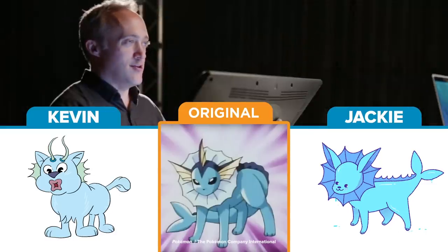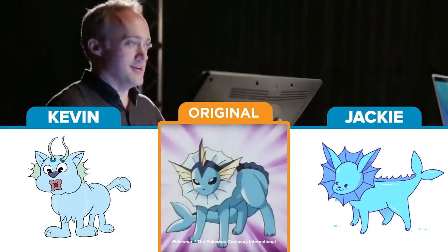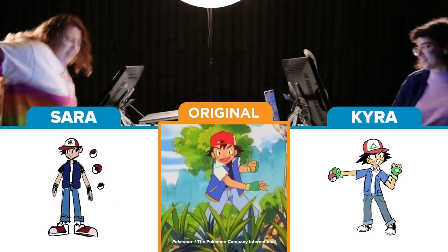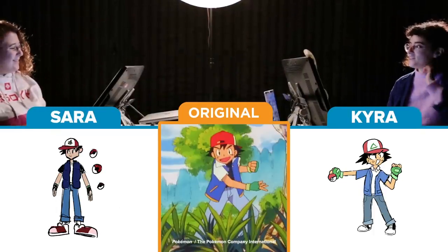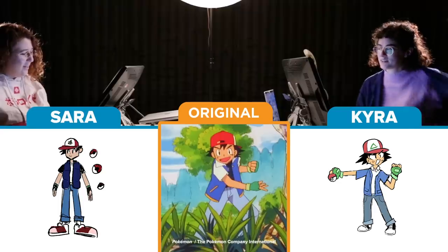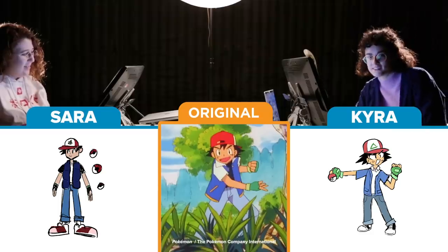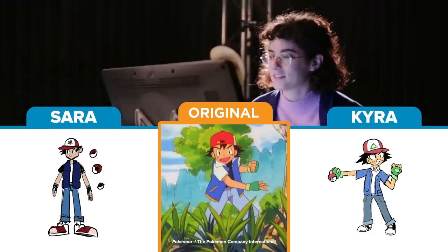Mine is not correct at all. But it's a lot closer than I thought it was going to be. See? Oh, it's so cute! Yours is so cute! You got the shirt and the spirit. Dude, better. I love his vest. It looks so comfortable. I gave him a puffy sort of Marty McFly vest. Yours is definitely a little bit more accurate, I think.